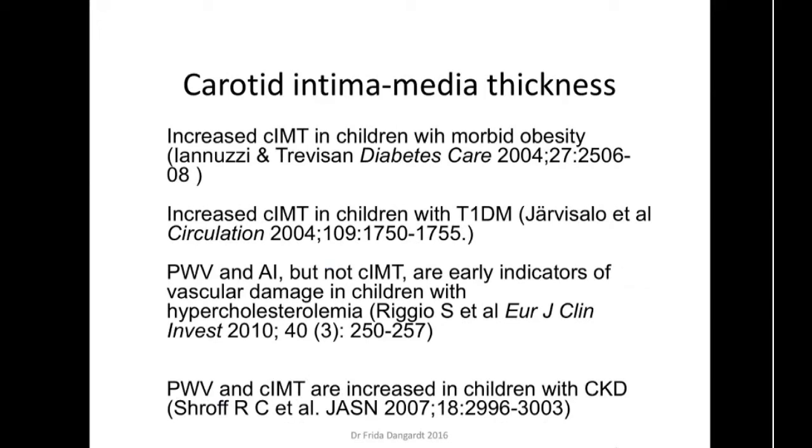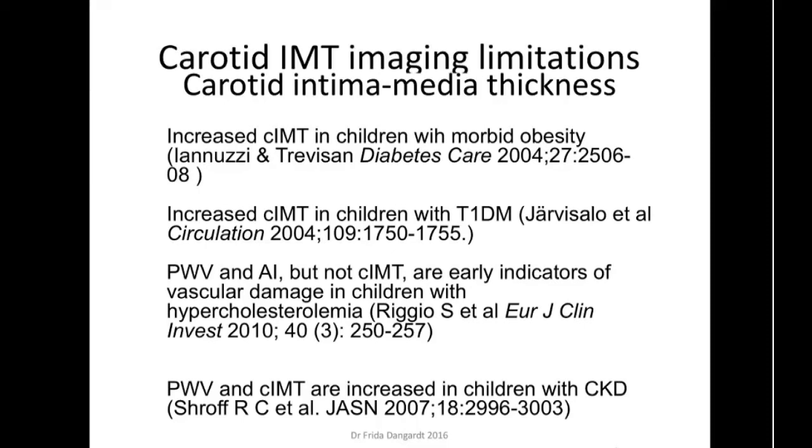Although there have been some studies, even in children, showing that an increased carotid IMT is present in children with morbid obesity. They have also shown that there is an increased CIMT in children with type 1 diabetes, and with familial hypercholesterolemia, there are more prominent changes in the vascular function than in the actual morphology of the vessels. There are also some indications that CIMT is increased in children with chronic kidney disease, or CKD, which has been shown by the group in London, where I've also worked. And I will come back to that later on.